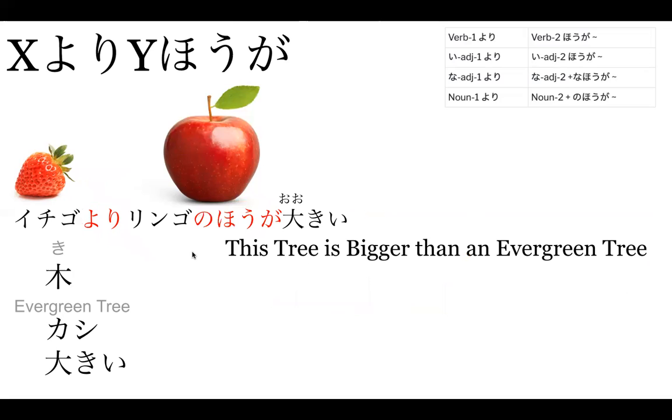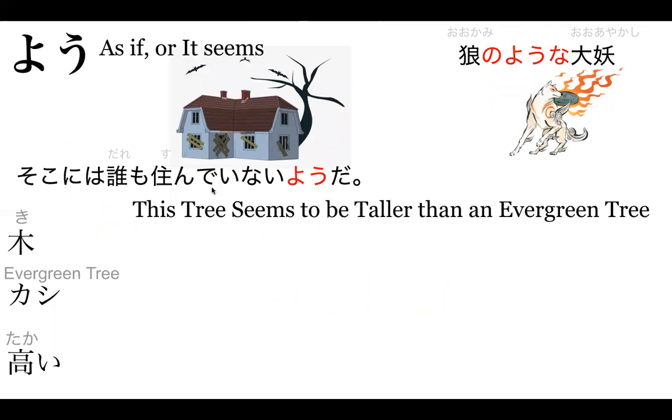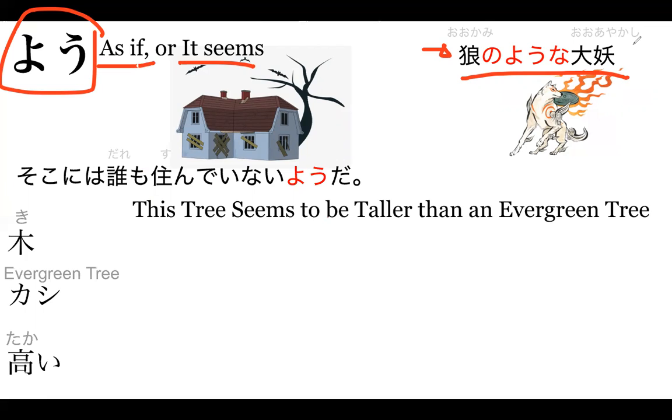So yeah, super interesting. So now I'm letting you learn yo, which can mean "as if" or "it seems." For example, can you read this little phrase up here on the top? Okami no you na ayakashi. Do you know what an ayakashi is? Ayakashi is like a yokai, which is a kind of Japanese spirit. Do you know what an okami is? A big god? Okami does not have to do with kami like god. It actually means wolf. So okami no you na ayakashi means a large spirit that looks like a wolf.